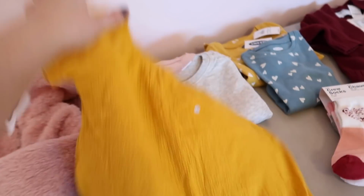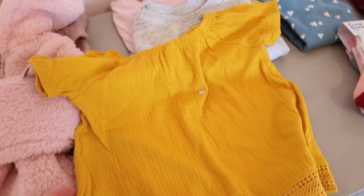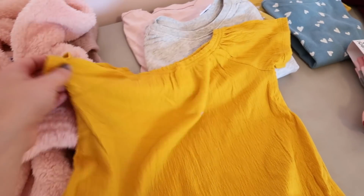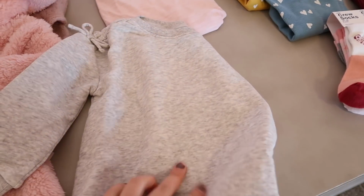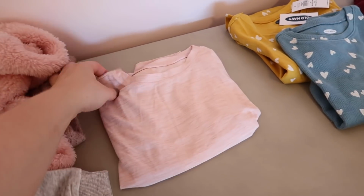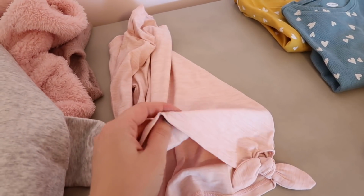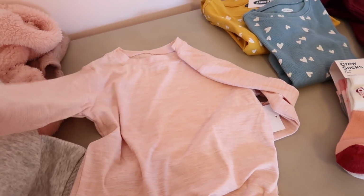This is a t-shirt. This is the only t-shirt I think I got. Everything else is long sleeve, but I could not resist this one. I love the mustard color for fall time, and it was really, really cute. So I purchased that. I also got her this heathered gray sweater. It's just a basic sweatshirt with some tie detailing at the shoulder. And then I got this one as well. This one has little ties at the bottom, and it is kind of like an active wear material, which is not exactly what I was wanting, but I think it'll be okay and nice and comfortable for her.